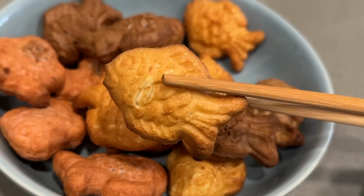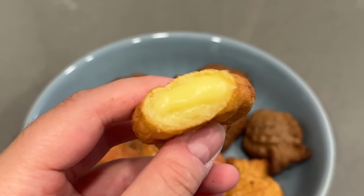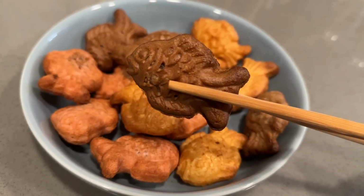It has really been a while since I had these, and I forgot how good they are. I knew they were good and I was expecting them to be good, but wow, it still exceeded my expectations. They're just so good when they're fresh and hot, so lightly crispy on the outside, and you get the sweet dough, and then the custard is so creamy. It's basically like a tiny crispy waffle with custard inside. So good. All right, now let's try the chocolate cream one.